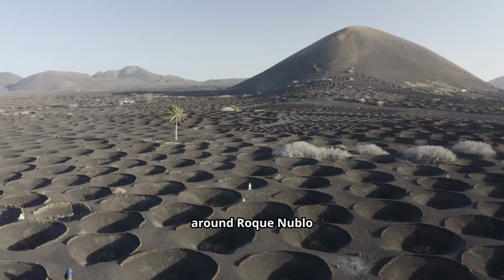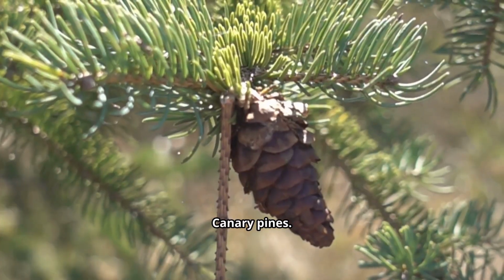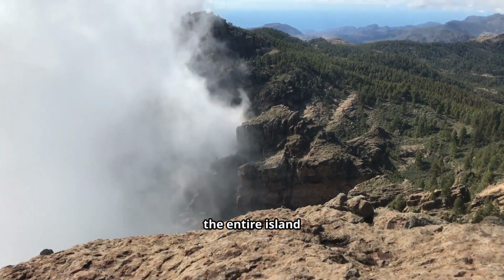The landscape around Roque Nublo is stark and beautiful. It's a high-altitude world of volcanic rock, canary pines, sweeping panoramic views. On a clear day, you can see across the entire island.